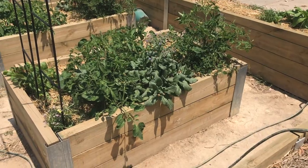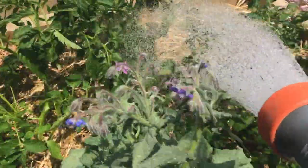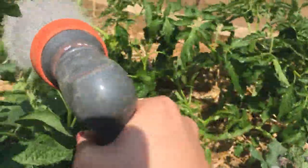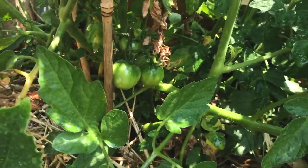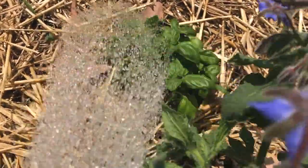So excited. This is literally the first thing I decided to do after coming back home from the airport. I don't know why, I just love it here. Can you see, we have these tomatoes. So excited. And I'm so glad basil is alive.